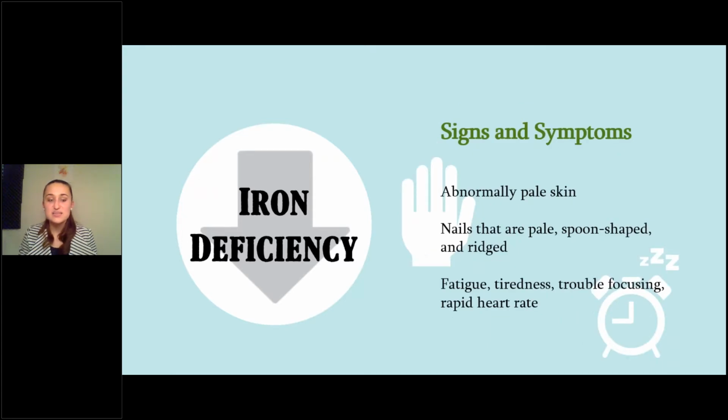And so, signs and symptoms of an iron deficiency. Someone who has this deficiency might look pale, whether on their face or their hands. And one thing that I think is interesting, someone with an iron deficiency, their nails might be spoon-shaped. So if you think nails are kind of curved up and outwards, and it's got a nice smooth feel to it, someone who has an iron deficiency, their nail is more so bowed inward. So if you think like a spoon shape, that's what their nail would look like. And someone with an iron deficiency might also just be generally fatigued, tired, have trouble focusing, as well as a rapid heart rate.